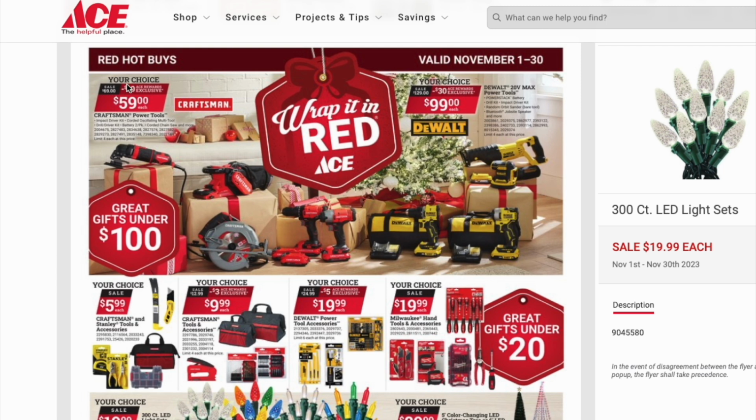This is your choice here. $59 Craftsman power tools. So it looks like you got some sort of detail sander, or that's actually an oscillating multi-tool. You got a belt sander, a circular saw, impact driver, or drill driver. Those are all $59 each. My guess is each of these tools comes with two batteries and a charger.